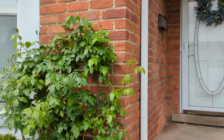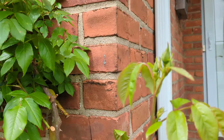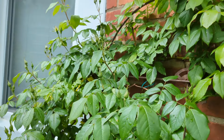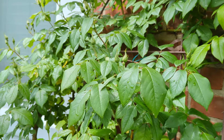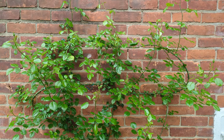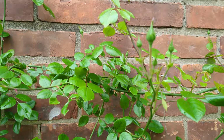This Sally Holmes should be blooming soon. One of my favorite roses. That's why I have so many. They're wonderful and beautiful. In the north garden, this New Dawn rose is really starting to bud up.